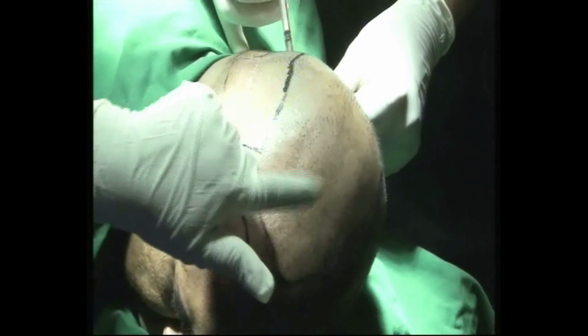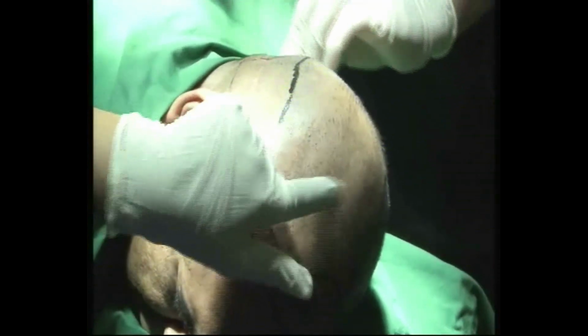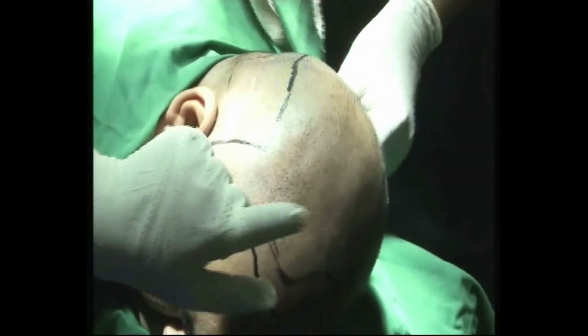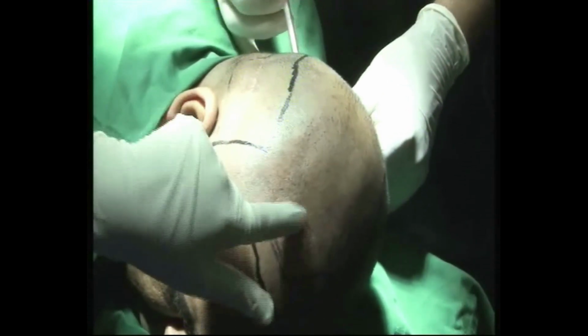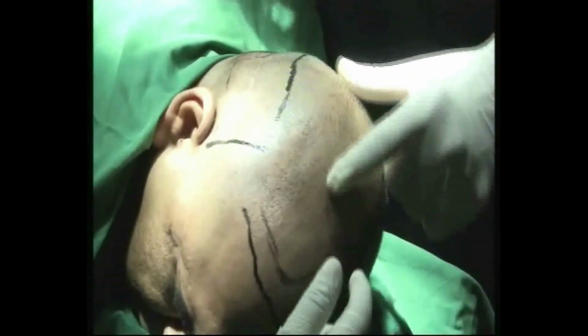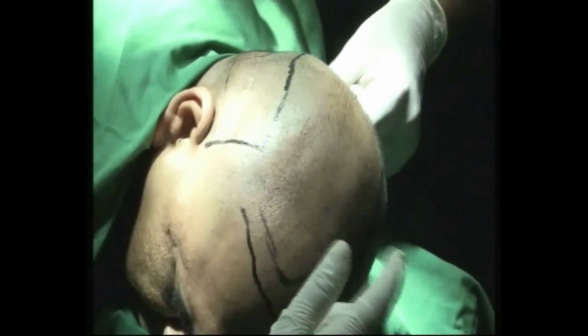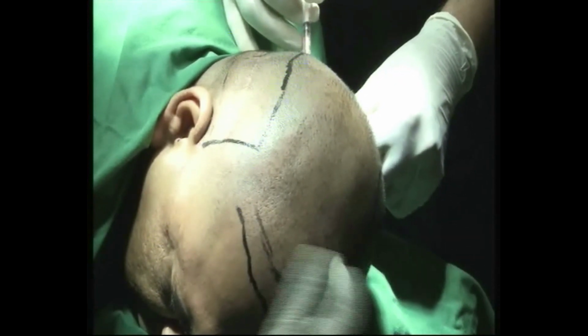That scar is of the... Madam, one scar is of the punch procedure. 50 punch grafts were taken from here. The other is a linear scar from ear to ear of strip surgery done 9 months back. These went in the crown area, I think. Yeah. Pretty sparse. Yeah, sparse.